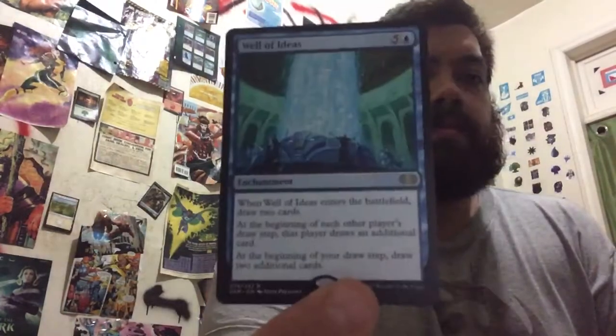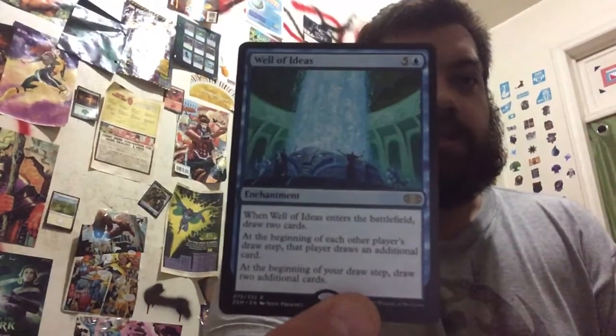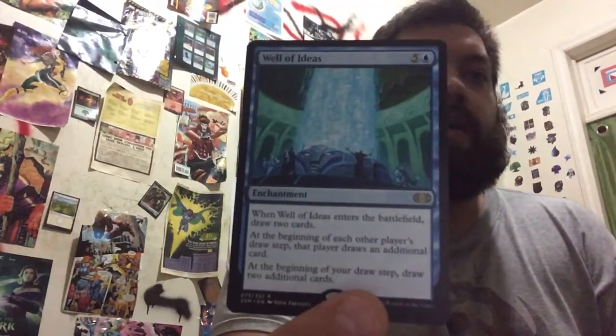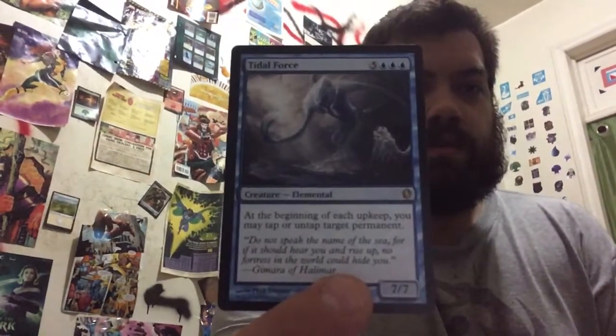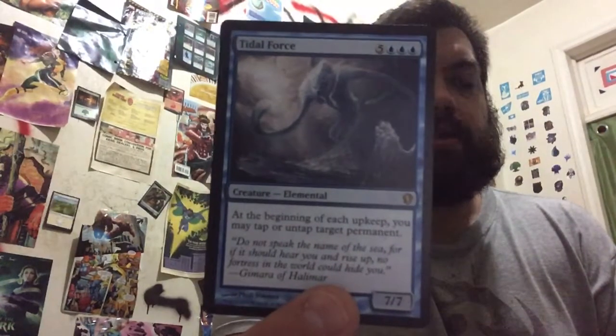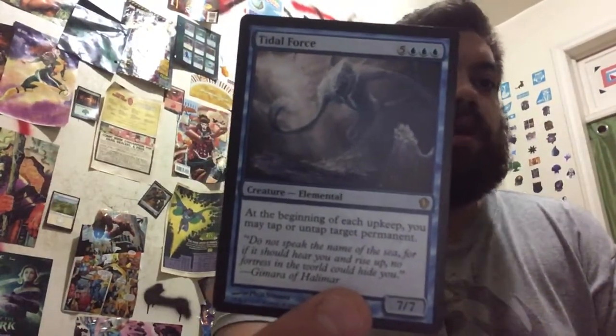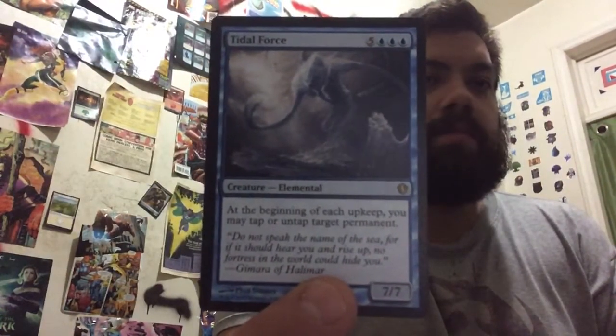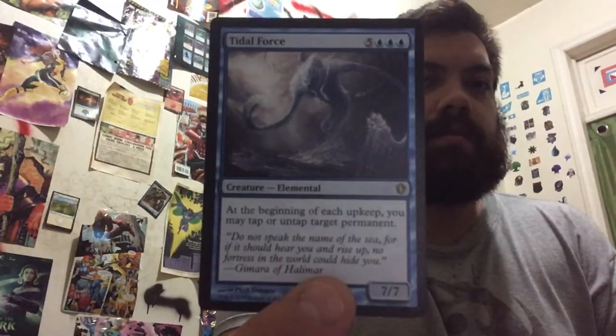Well of Ideas. This is just a variant of Howling Mine. This is a blue version of Howling Mine. Tidal Force. Interesting in a 4-player game because you can tap or untap a card at the start of every single turn, yours and your opponents'. So maybe in a deck that untaps.